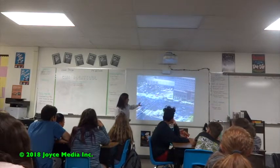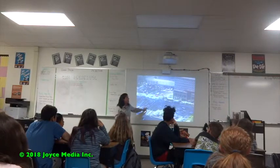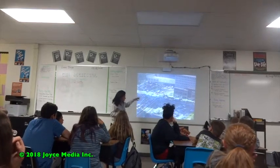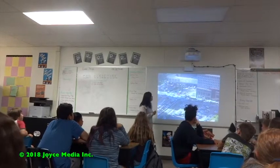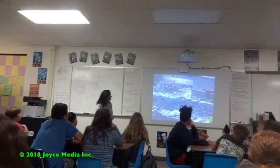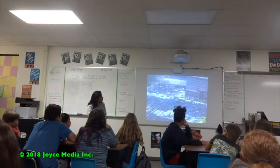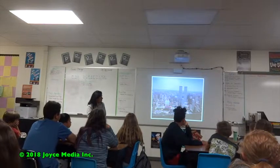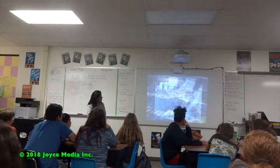This is where they call the staging zone, which is where all the firefighters and ambulances and all the emergency personnel started to stage. They all started to come into the area there. The World Trade Centers are over here. This is called West Side Highway, and this is the financial area that I showed you in that picture. So that's it over here. That's what it looked like from that side.